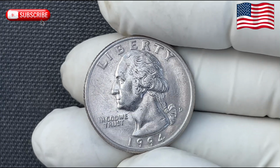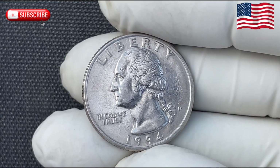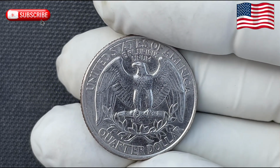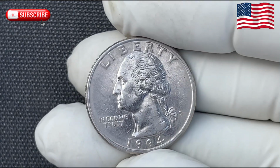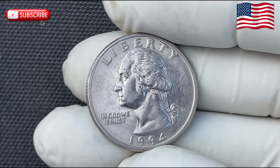So, how much is a 1994 quarter worth? While most of the quarters from this year are still worth just 25 cents, those that have been kept in pristine, uncirculated condition or that feature rare minting errors can be worth a whole lot more. You could be looking at a coin worth as much as $71,000. That's right, $71,000 for a single 1994 quarter.